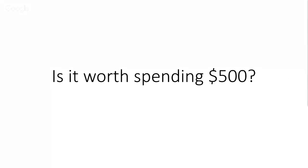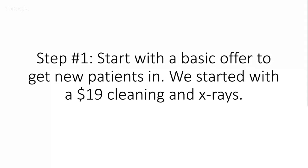I can tell you, we are willing to spend quite a bit of money to bring on a client because we know they'll be with us for a while. Maybe it's worth spending $100 if you're a little on the fence about how much you want to spend. Okay, so we talked about this customer lifetime value, and going back to step one, it's about getting a basic offer to get patients in the door.